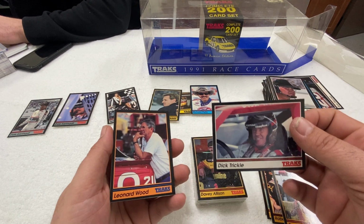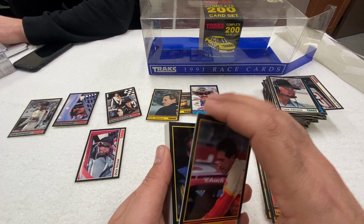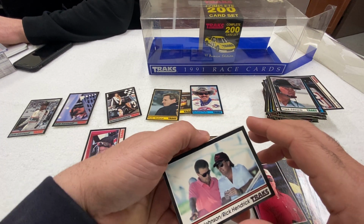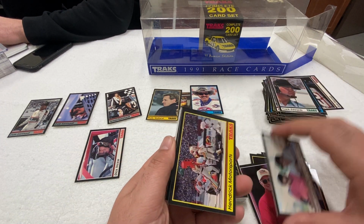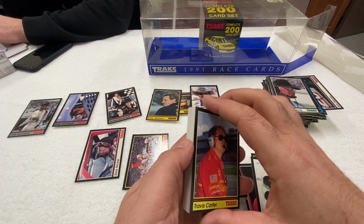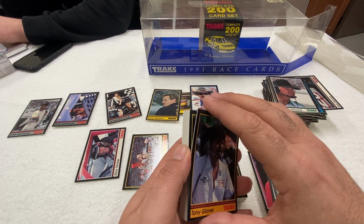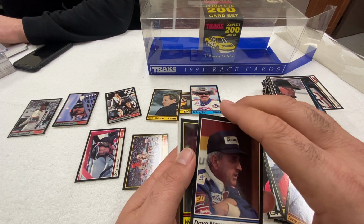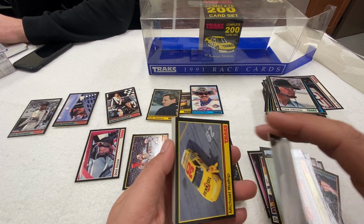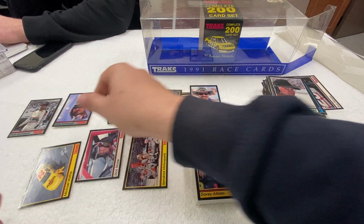There's a Dick Trickle. We'll put him off to the side. The cards are sticky, and they're not perfectly centered. So you'd probably have to get a bunch of these to try to hit a perfect 10. There's that Hendrick Motorsports. I like the Hendrick Motorsports one. Let's see here. Tony Glover. All right. There's a Michael Waltrip. Put him on the side over there.